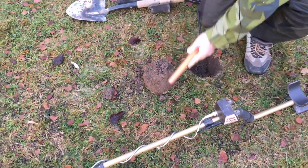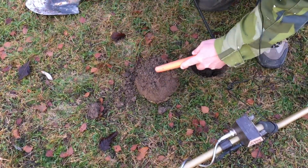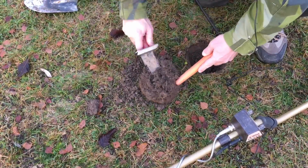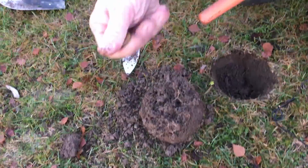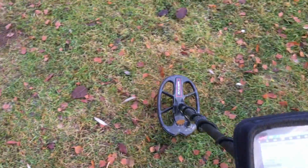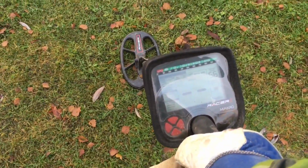This is a coin for sure. You turned off the audio. Nice, 10 kroner. A cheeseburger coin. Yeah. Good start. I need to get going, I think. He already found two coins and I just found nothing. Using the Macro Racer 2 today.